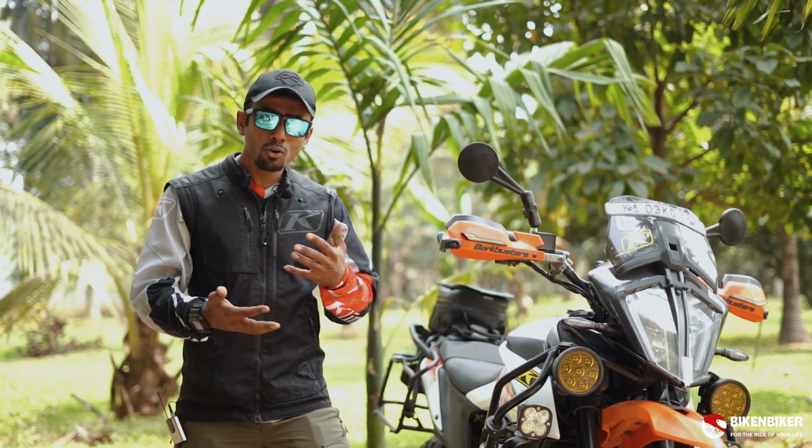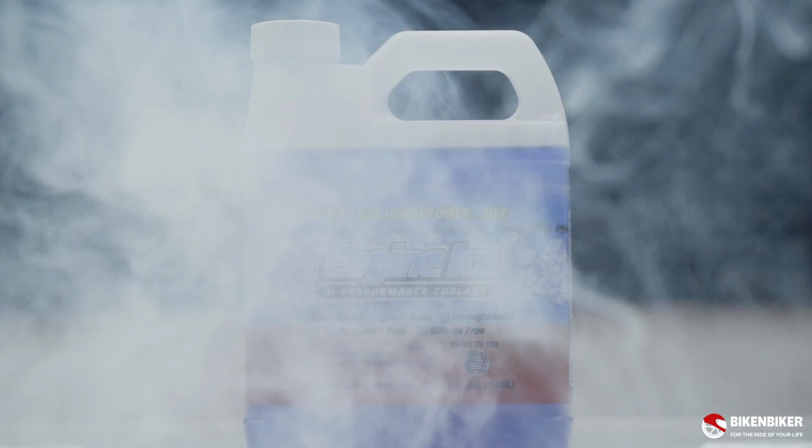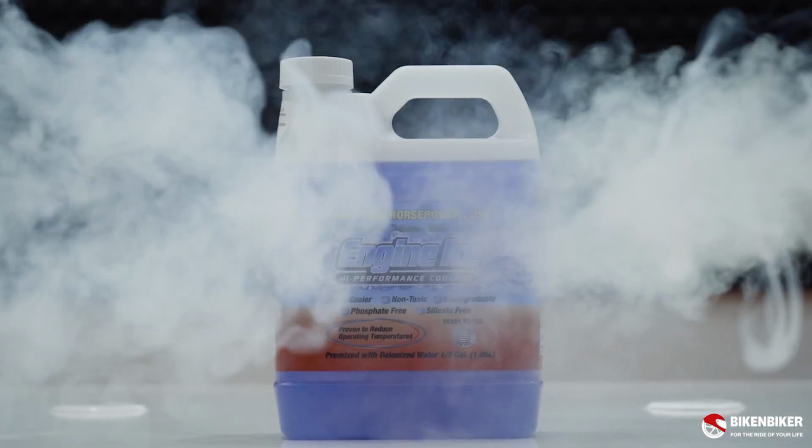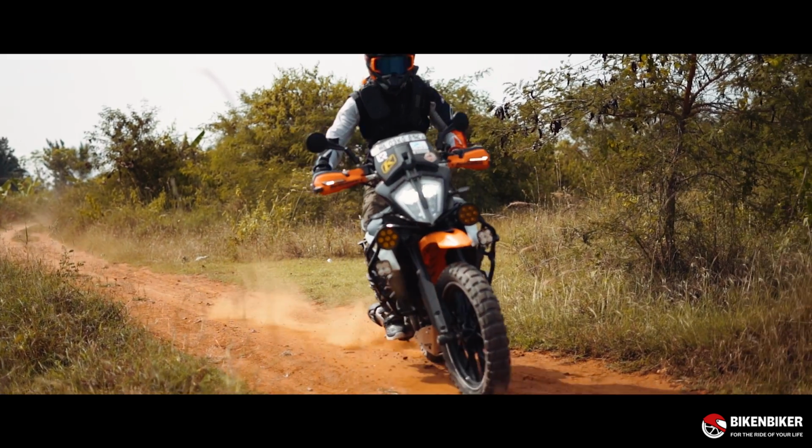So to keep it a lot cooler and to extract the maximum performance out of the bike, I've got the Enginized coolant running in the KTM Adventure 390, which has been working fantastic.